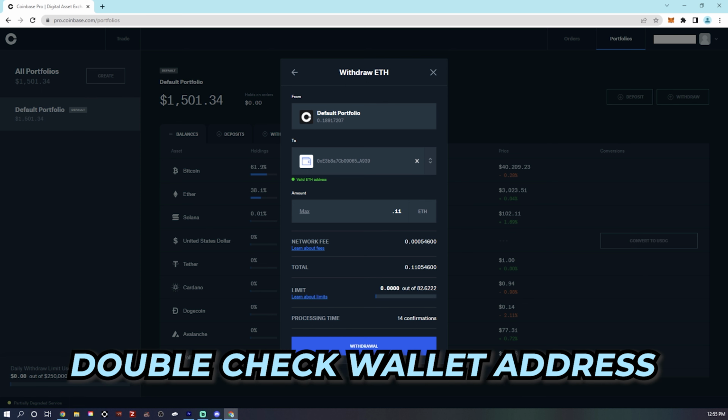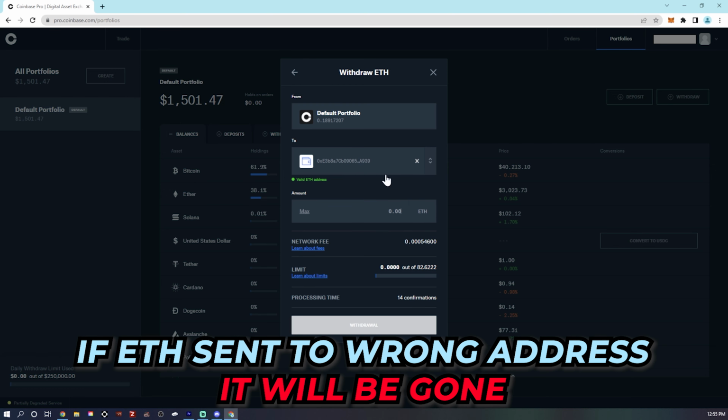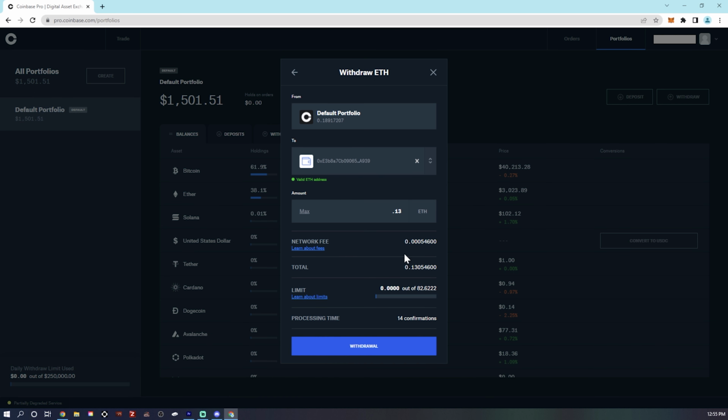If for whatever reason you transfer your ETH to an incorrect wallet address or a wallet address that is not on the Ethereum network, you will lose your funds. Coinbase will not be able to help you with this and is not responsible for you sending your ETH to an incorrect address. So always double check to make sure the address you are sending is correct.